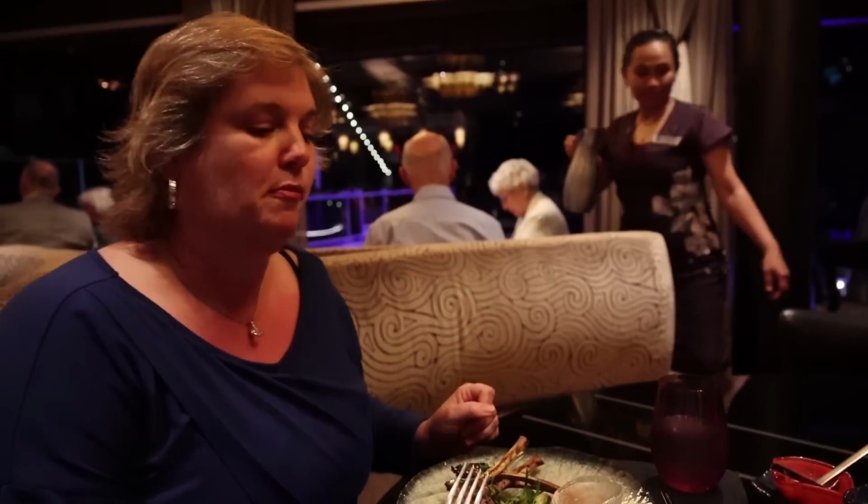It's very, very good. So for my side, I've got Dungeness crab fried rice. That's good. So I'm used to fried rice, but this has crab in it. It's really good. So this is going to be a good meal.